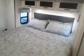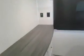And our master bedroom. King bed, accent lighting, room for the TV, more shelving, closet with washer dryer prep, or if you don't want that, lots of hanging space.